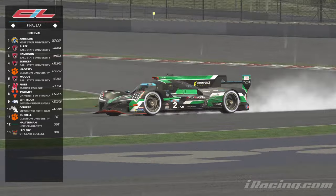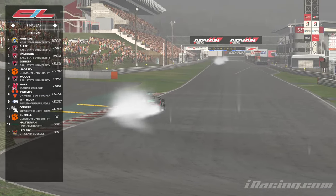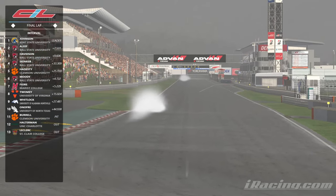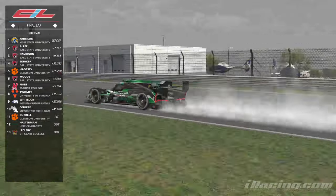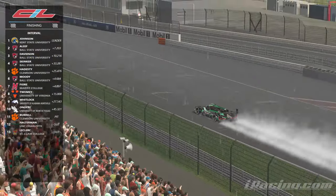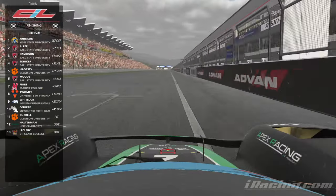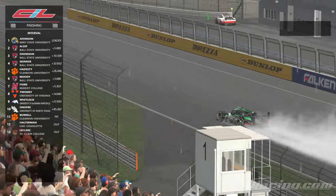Race leader. Going to come around, I believe, to the white flag here. We're going to see. We are showing final lap. I believe this is the white flag. We'll find out here as we go across. And yeah. Oh, they are waving the checkers. So Jordan Johnson's going to win the race tonight at Fuji Speedway.